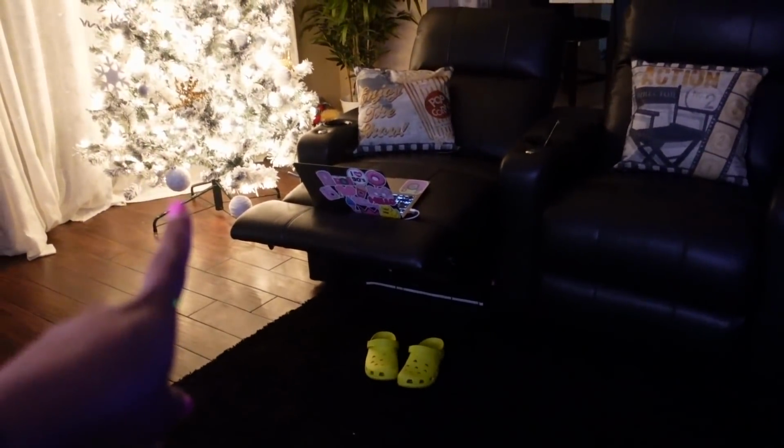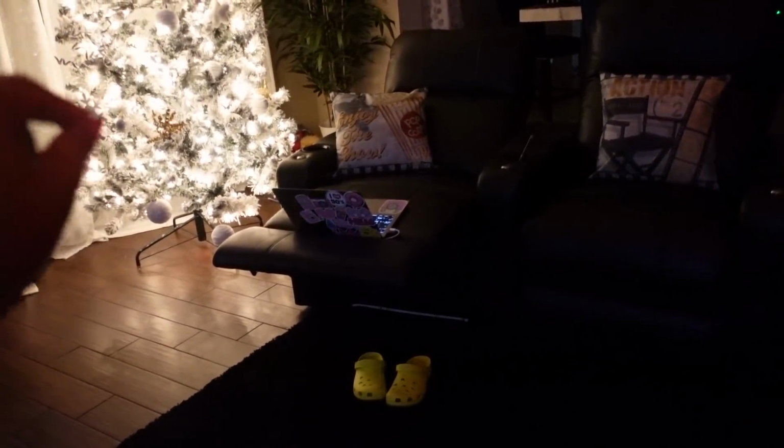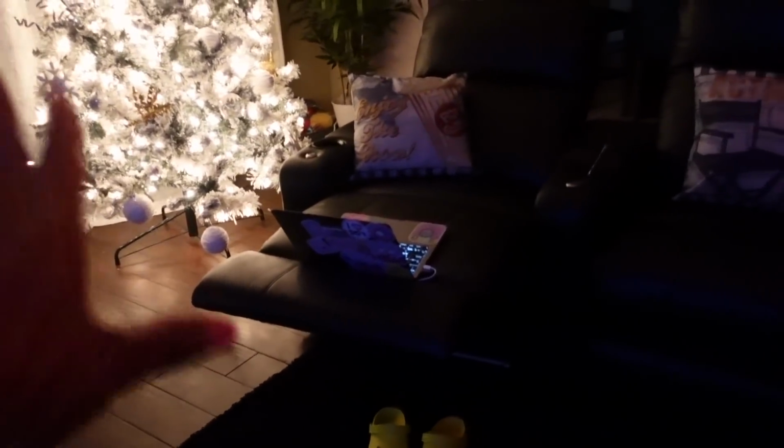I'm going to get it from overstock.com because I have $180 rewards credit on Overstock from buying these things and whatever else I bought. It's $188 to be exact. So I'm going to put that towards buying another rug in here.